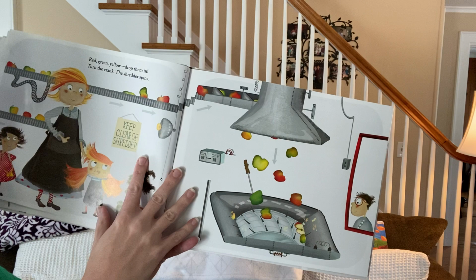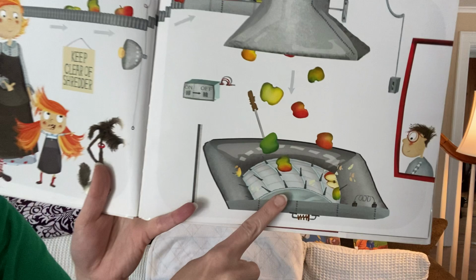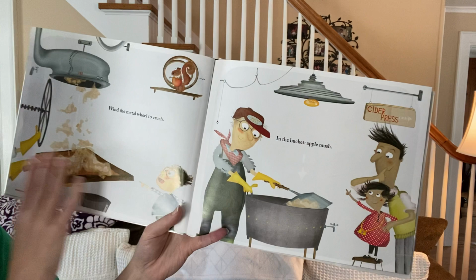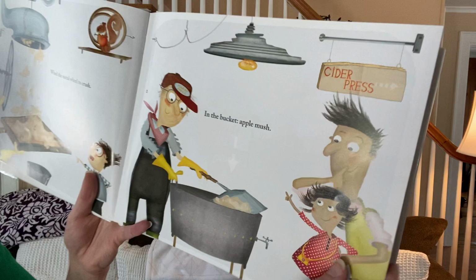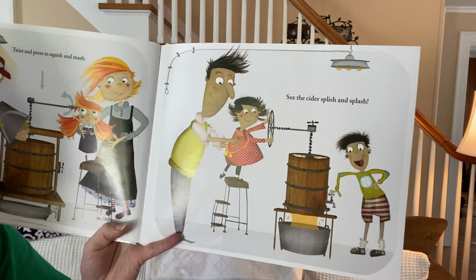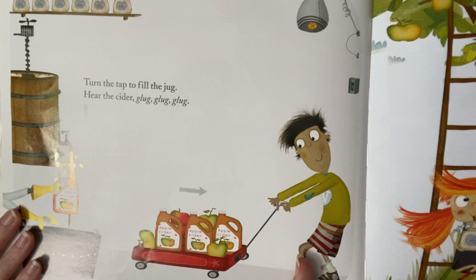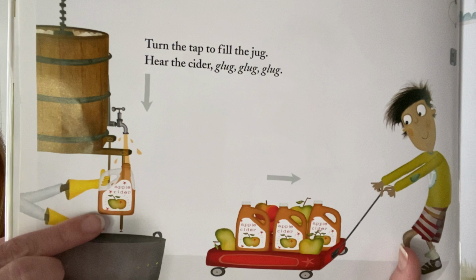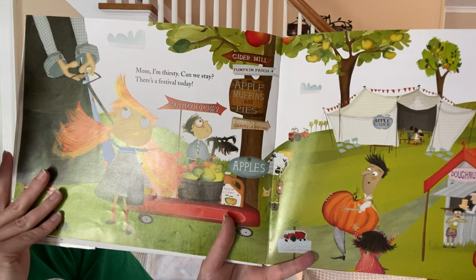Red, green, yellow, drop them in. Turn the crank, the shredder spins. There's that shredder. Wind the metal wheel to crush. In the bucket, apple mush. Twist and press to squish and mash. See the cider splish and splash? Turn the tap to fill the jug. Hear the cider glug, glug, glug. Ooh, look at that. Mom, I'm thirsty. Can we stay? There's a festival today. Ooh, that does sound fun, doesn't it?